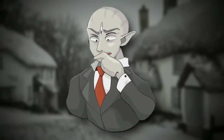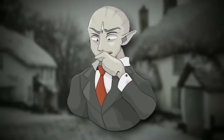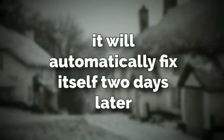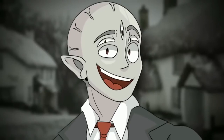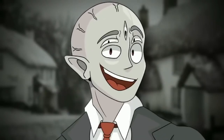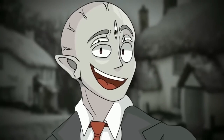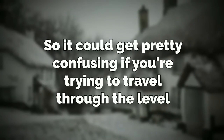A weird quirk about all the buildings on this level is that if any part of them breaks off or cracks or something like that, it will automatically fix itself 2 days later. But the inside and the outside will look completely different. There'll be different colors, different layouts, different designs, and even the objects inside the buildings won't be the same either. So it could get pretty confusing if you're trying to travel through the level.